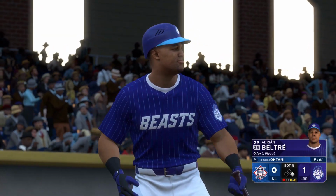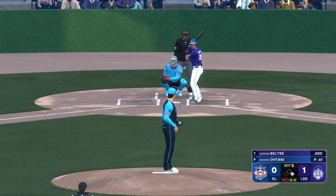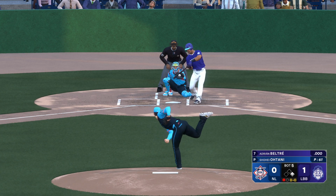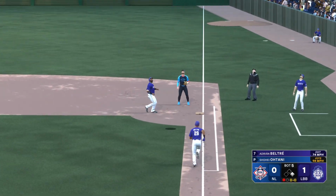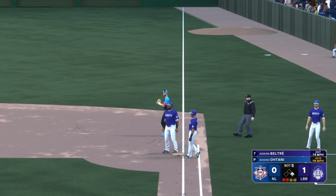So digging in, Adrian Beltre. Fly to left his first time. Runner on the move. This one in the air. Harper has a beat on it. And there are 2 outs.